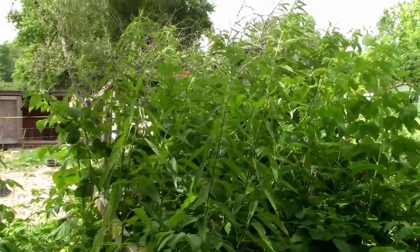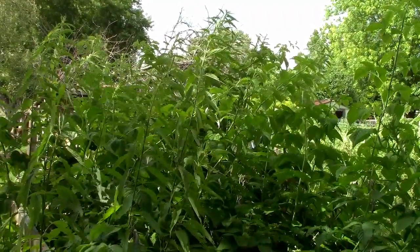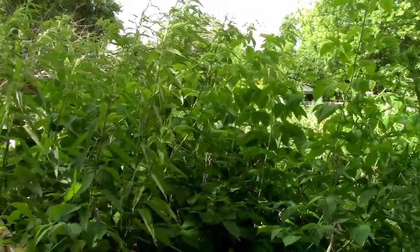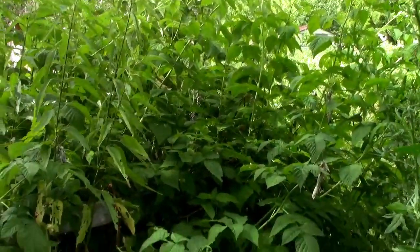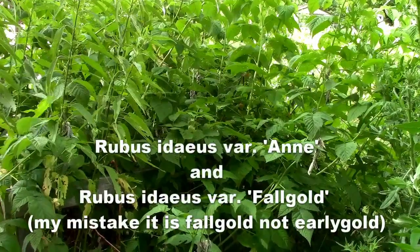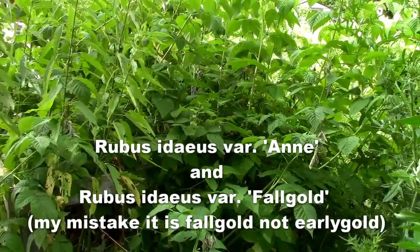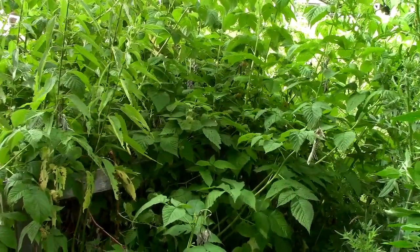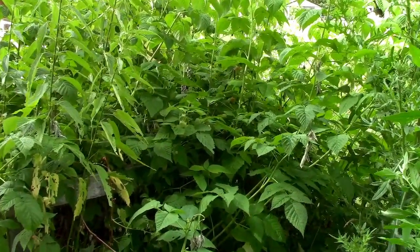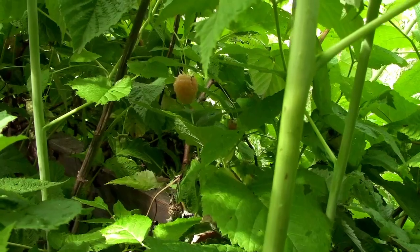So this completely tangled mess of canes and stinging nettle in the foreground there, but in the background these are our yellow raspberries. So this is a mix. We have some Ann raspberries and some early gold raspberries that we planted here because we wanted a yellow patch. We like the yellow raspberries, and this is not something that you can usually easily get, so kind of a unique fruit. There's one of those characteristic yellow raspberries.